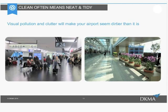When it comes to cleanliness, we find that a clean airport is often an airport that is neat and tidy. So tidiness and the absence of clutter is very important for improving passenger satisfaction or perception of cleanliness. Again, two very similar examples. On the left is the concourse with the gates in Vienna Airport in their newer facilities. And on the right is the concourse at Incheon Airport in Korea. Again, very similar situation, very different look and feel and general feeling of cleanliness.